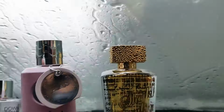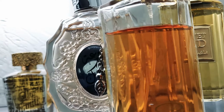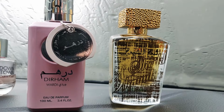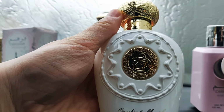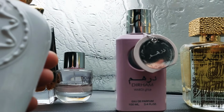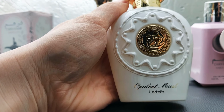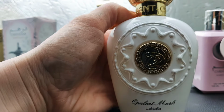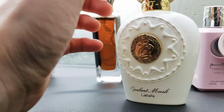I wear it. I was mixing it with Choco Musk. This one, I was mixing it, you know. And Sheikh Al Sujuk, guys, I was enjoying it, but definitely not as much as other Middle Eastern perfumes, because some Middle Eastern perfumes can be fresh, like Dirham Vardi, for example, or they can have a coziness, or some kind of fantastic sweetness that can really surprise you guys. So I would definitely, guys, recommend you to try Opulent Musk by Lattafa, because it's a beautiful perfume.